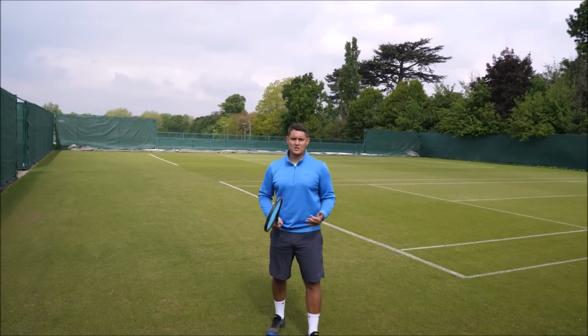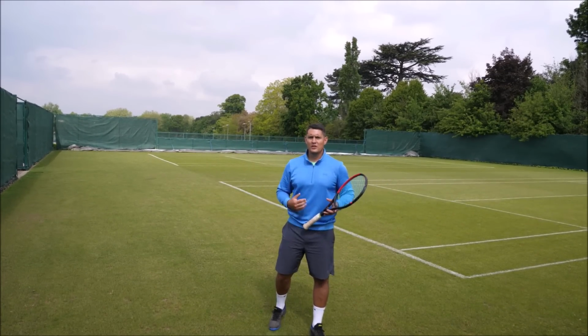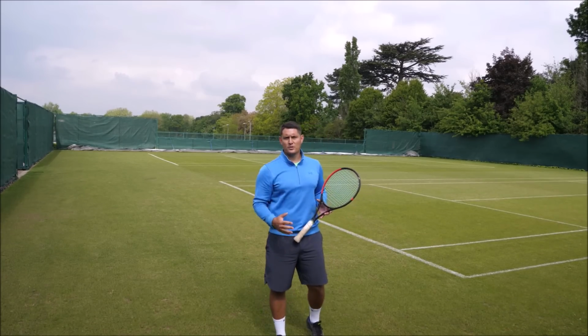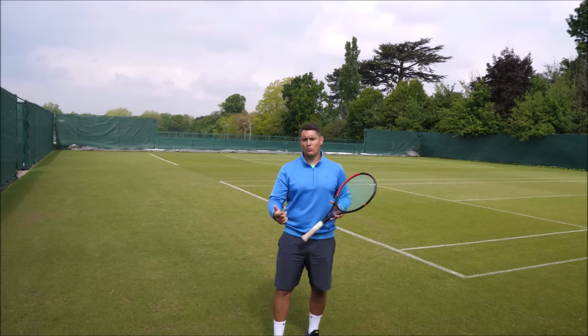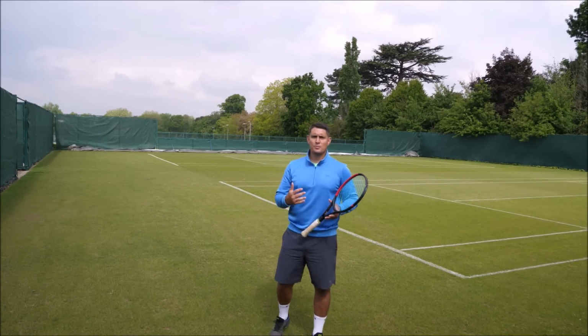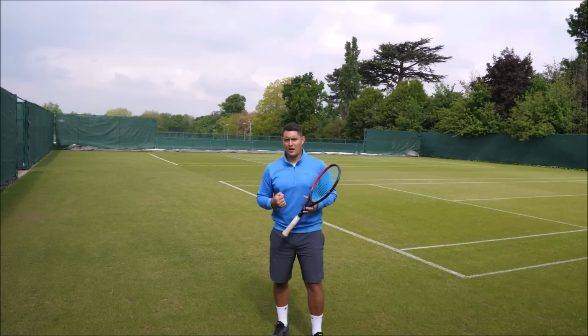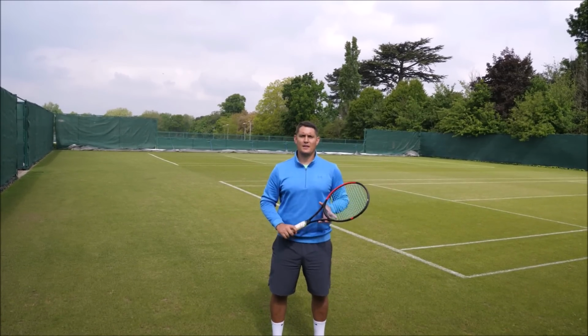Now that short ball doesn't mean I have to go for that short ball and hit a winner, kill that short ball. It just means that I use that short ball as the approach to then come forward and finish at the net. So the approach shot isn't the winner. If you hit a winner, that's fantastic. But the approach shot is more like a setup shot. You're setting up the point by coming forward, you're moving into a good position, and you're finishing the point at the net.